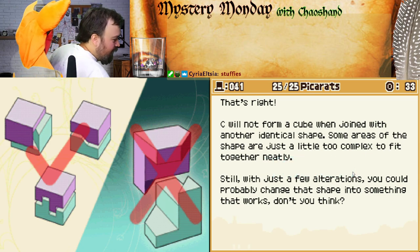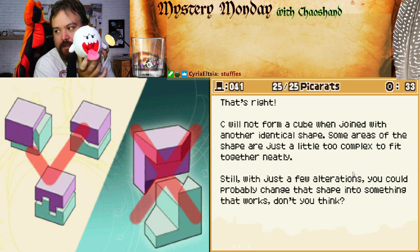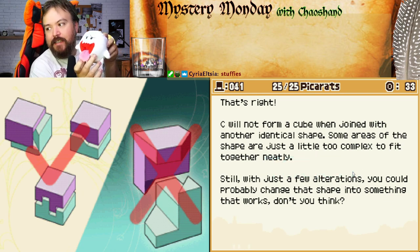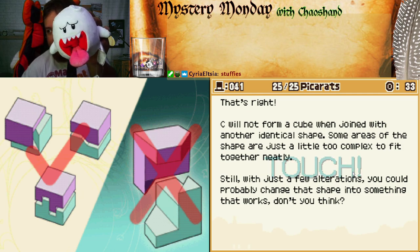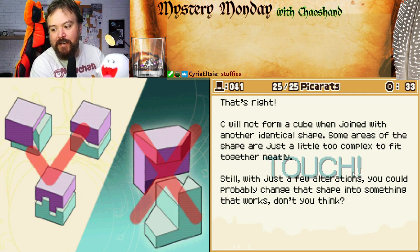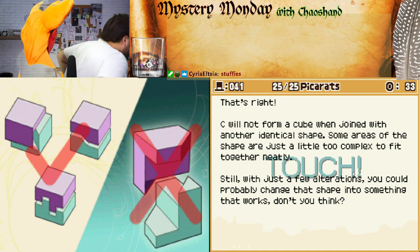You guys want to see it? I got Boo on here. I got Boo yesterday from Dixie's. I put a few of these guys on my wish list. And it's Boo. And I found out that his mouth is very deep, and then I apologized because I just stuck my finger in there, you know?